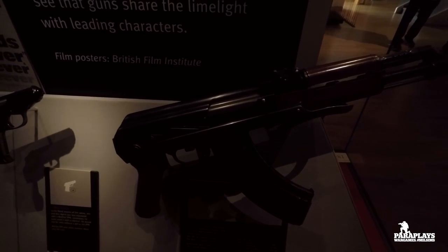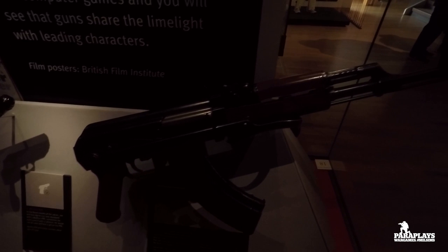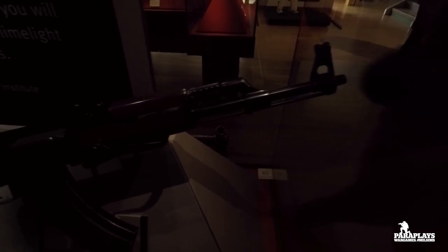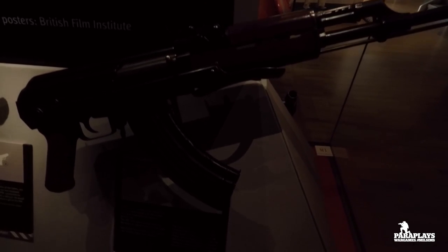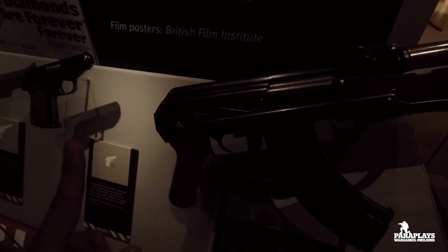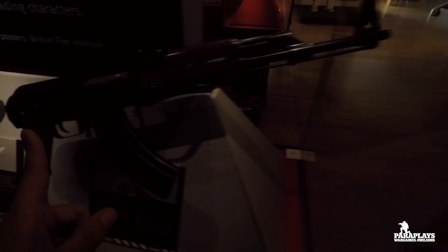Kalashnikov. Actually a lot smaller in real life than you think they are. You know, in the games and stuff, when we use these, they look a lot bigger than that. That's actually really quite small. I know it's got the folding stock, but I mean in general. And I'd look at these as well for airsoft, another iconic weapon that I think I will add to my collection at some point when I get my gun wall going.